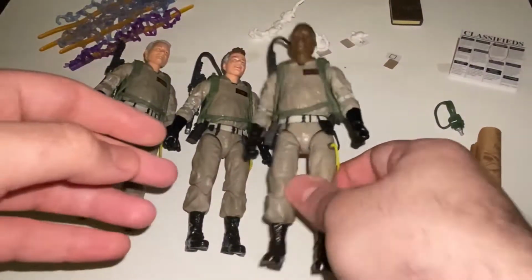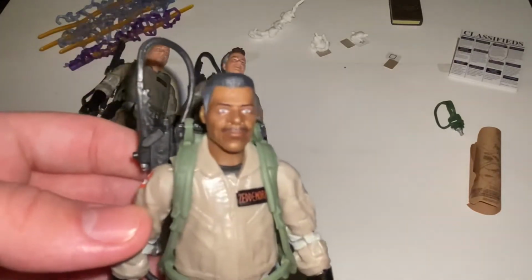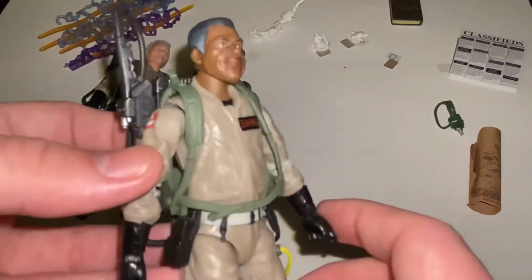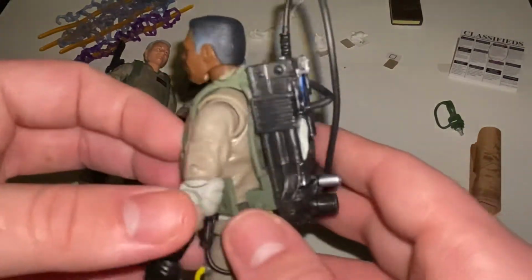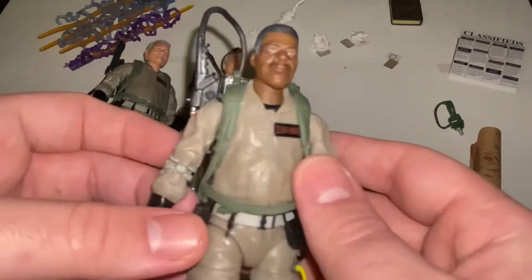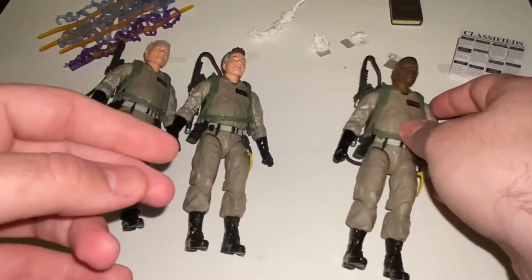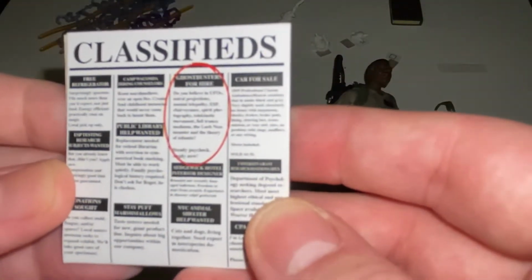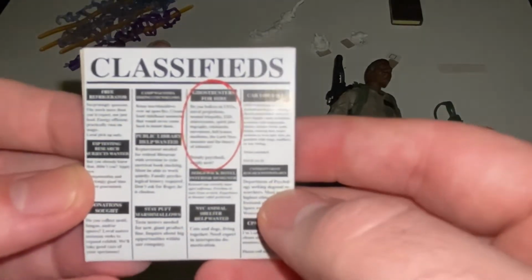Okay, let's start taking a look at the original Ghostbusters. So first up, we'll take a look at Zeddemore here. Seriously, Hasbro did a great job with the head sculpt. And there's the body of the figure and the proton pack, which is the same on all of the figures that have one. And they did a really good job with the straps. And there's the No Ghost logo. Seriously, an awesome figure that comes with a pretty cool accessory, I won't lie. And that's the classified section.